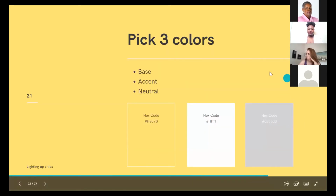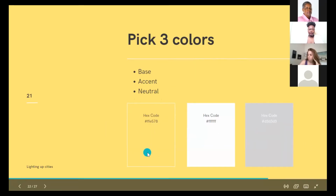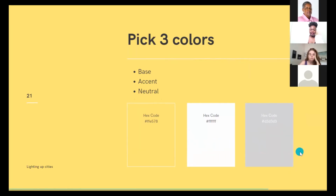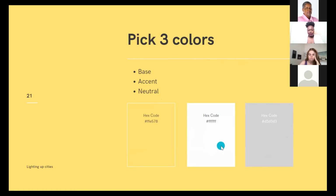For my business, my primary colors are these 3 colors here. The yellow is the base, right? The main color. And then we have an accent color, which is the gray. And then we have a neutral color, okay? So you'll have to pick 3 main primary colors that you should be identifying with your brand, okay? Also, you can have secondary colors, right? Where you pick 3 other secondary colors.